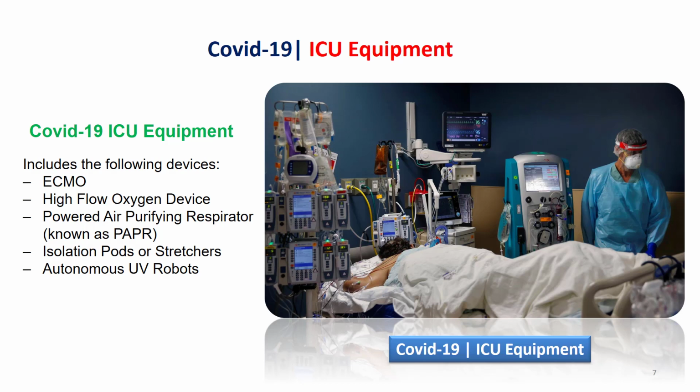Here, we see a list of specialized COVID-19 medical intensive care unit equipment, including ECMO, high flow oxygen device, powered air purifying respirator, isolation pods or stretchers, and autonomous UV robot.